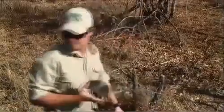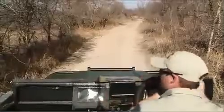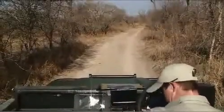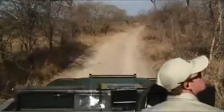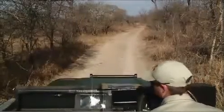Alright. We'll keep an eye out as we drive slowly along here, but I suspect there won't be too much. There's not a single vulture, not a single bit of life around at the moment.